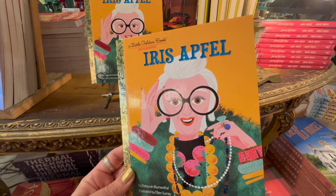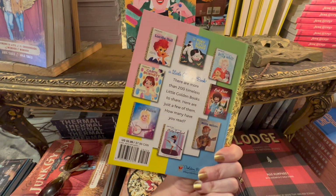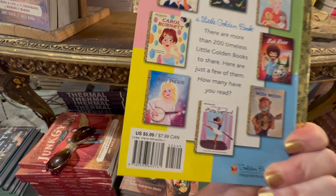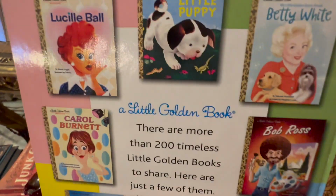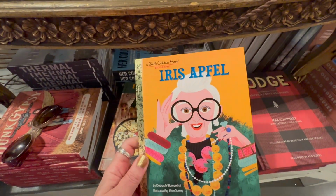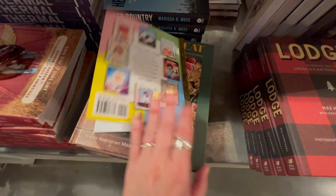Did you guys know Iris Apfel has her own golden book? Because I sure didn't. Oh, look, and there's a Dolly Parton, Bob Ross, Betty White. Who knew? Not me. With all of her jewels and stacks of bangles.